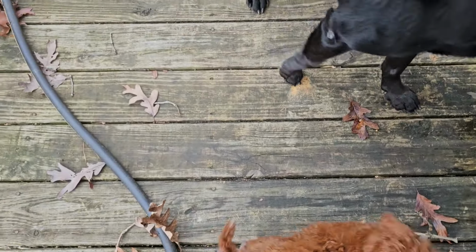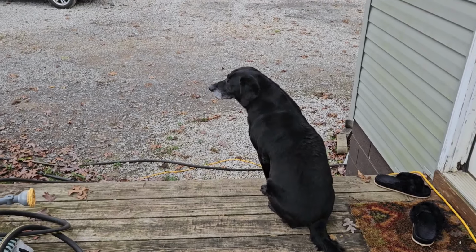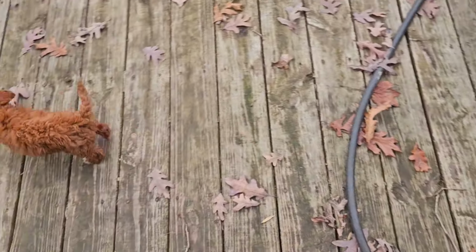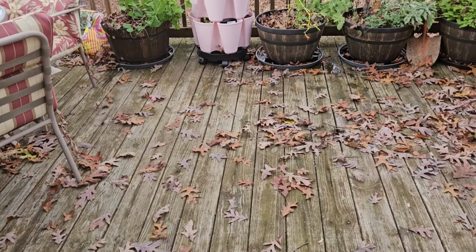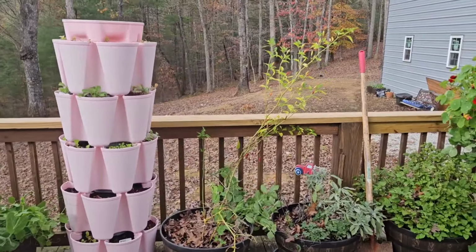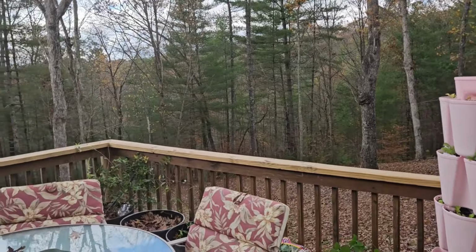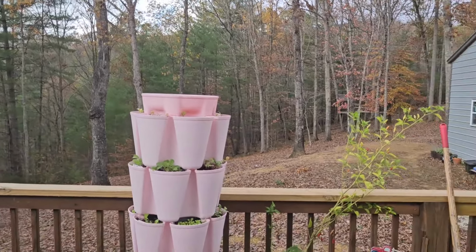But I will tell y'all, potty training a puppy is not my favorite thing. So any tips or tricks or help that y'all could give me on potty training her, because she's really nervous when we come outside. Any noises that she hears, or if any of the dogs in the neighboring farms bark and she hears them, it scares her to death and she takes off running back to the house. So it's been quite the feat trying to potty train her.